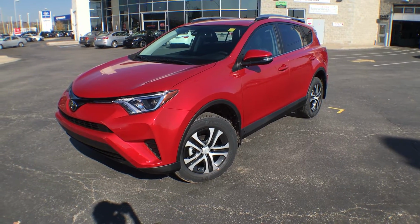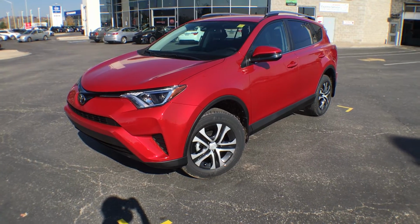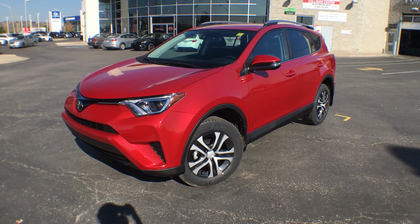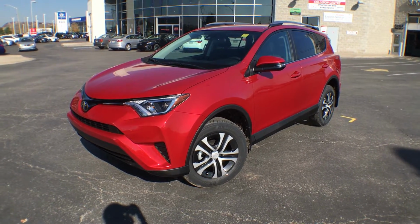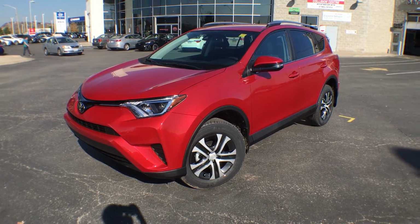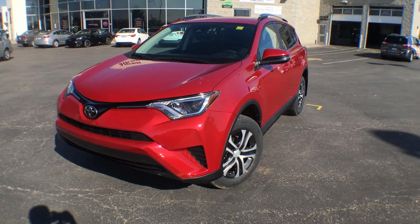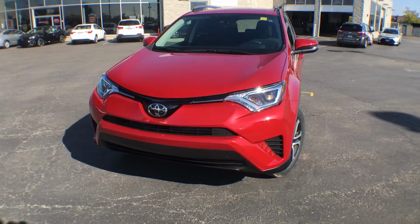Hi everyone, Jane here at Attrell Toyota here in Brampton, and right now you're looking at the brand new 2017 RAV4 all-wheel drive LE with a standard package in Barcelona red metallic. So I'm going to give you a quick little walk around the exterior, show you some of its features, and then I'll bring you inside.